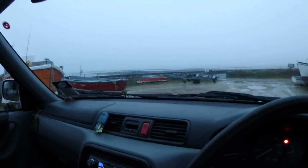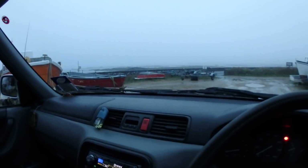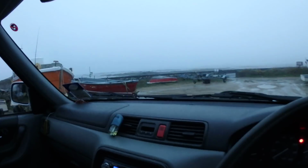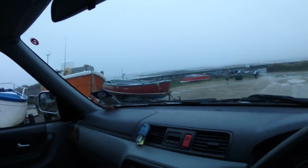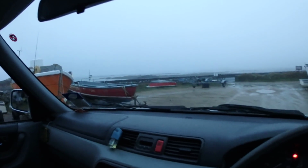So we finally had a few days of okay weather, as in no wind. Now we've got fog. Now I could probably still get out along the edge, but I'll be a bit careful because I don't have GPS on the boat. I've got a compass on this camera, that's about it.